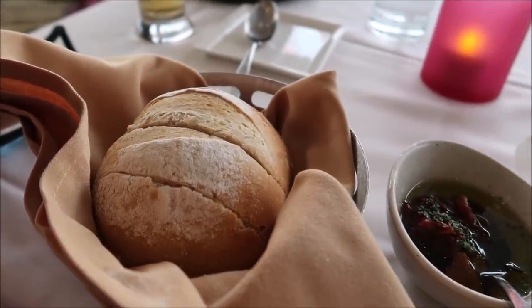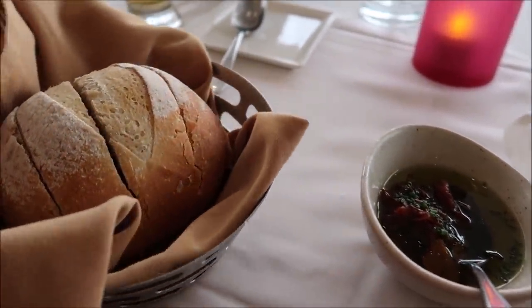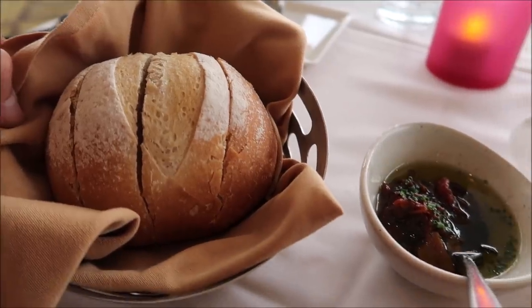The steak didn't come out, but the bread service did. Look at that. I'm excited. That looks like a really good bread. Oh yeah, I can just tell this bread is going to be phenomenal.